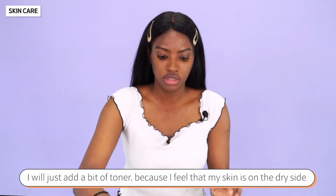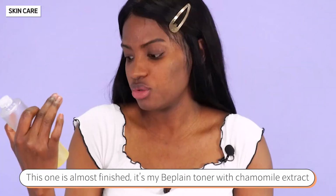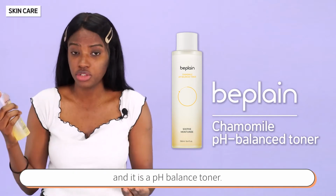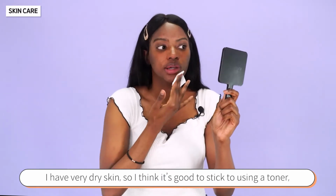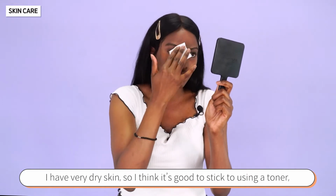I'm just going to add a little bit of toner just because I feel my skin is a little bit on the dry side. This one is pretty much almost over. This is my plain toner, and it just has chamomile extract in it, and it's a pH balancer toner, and it does its job pretty good. I don't have that much left. I have really dry skin, and so I think it's a good thing to just try to stick to using a toner. That is better.